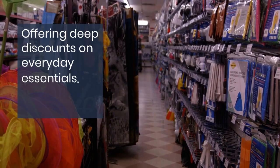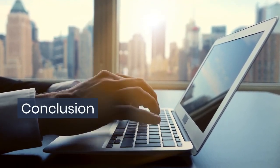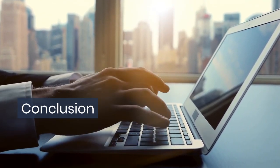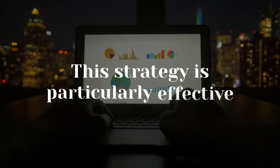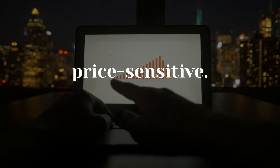in underserved markets. In conclusion, businesses that successfully implement a cost-competitive advantage focus on reducing production and operational costs, allowing them to offer lower prices or maintain higher profit margins. This strategy is particularly effective in industries where price competition is fierce and customers are highly price-sensitive.